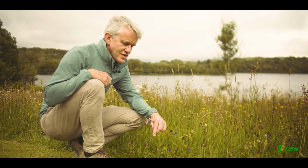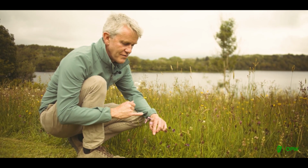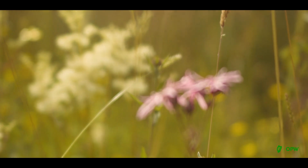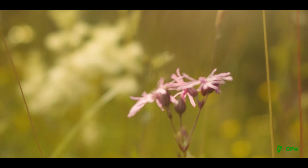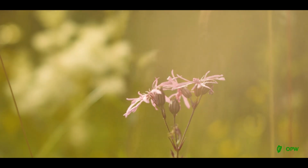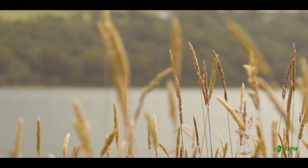So a little fly has just landed on, it's just taken off, one of my very favourite flowers in this wildflower meadow, ragged robin. And this meadow, in this beautiful Glebe House gardens, managed so well by the staff that are here looking after this place. There's such a variety of different wildflowers.